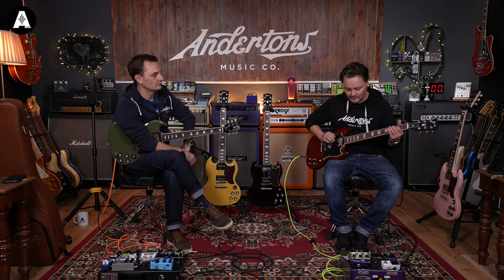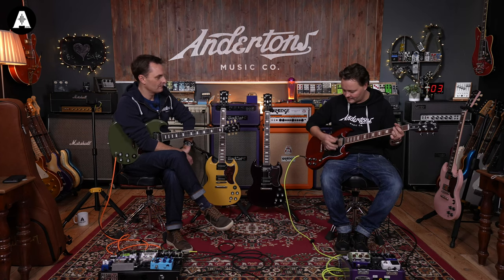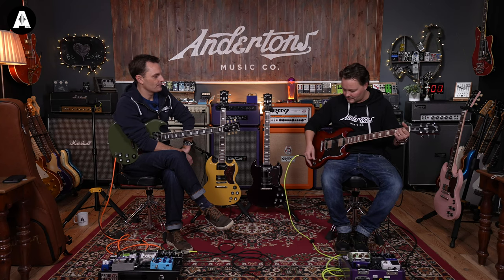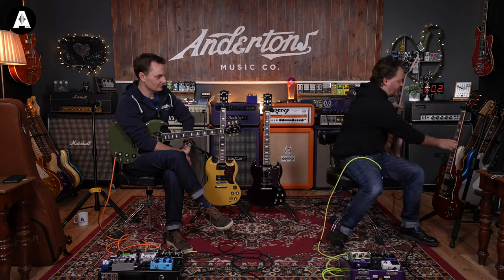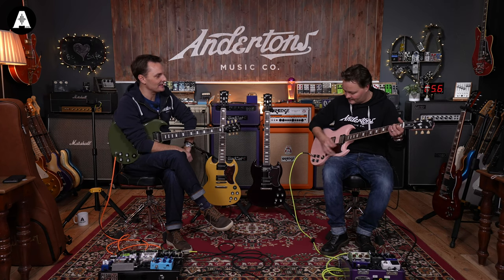So if I do the Dane again with everything at 12. Definitely not as defined. Let's switch back. Okay, and here we are back on the T-type. More output, defined. Less bass, I think, which is adding to the clarity. And just less gainy, isn't it? Less gainy and a bit less bass, I think.